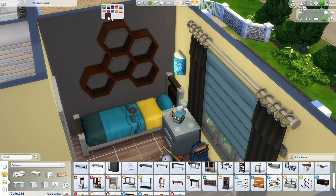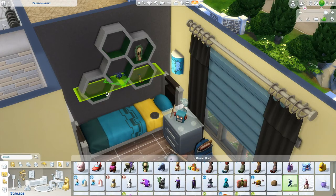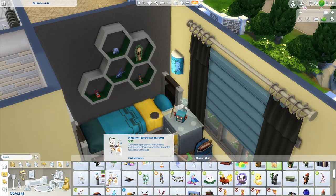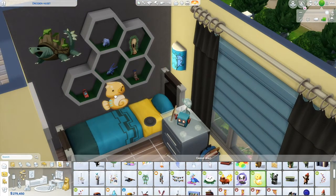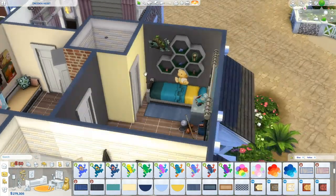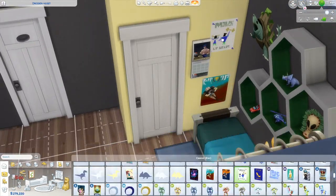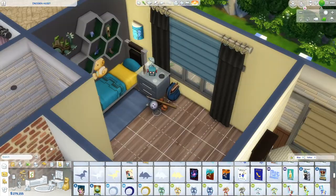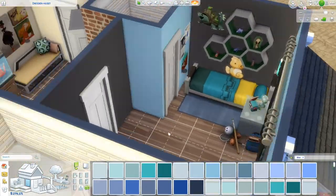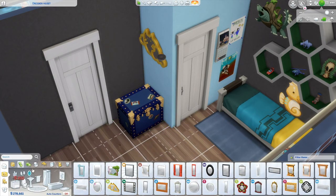And in this room, it's going to be again a lot of clutter, and also some posters. And yeah, this room also has its own bathroom. I don't think I show me furnishing it, but again, it's not that exciting. But here I am changing the wallpapers. I thought that looked way nicer.